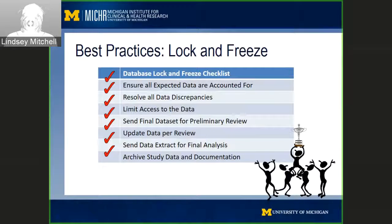So the first thing you want to do is make sure that you have all the data that you thought you're going to get. So that goes back to forms. Do you know why any are missing? Or is there data out there that you still haven't gotten yet? Once you have all the data, then you want to go through that process of looking for data discrepancies, going through that list of ways you're going to check the data and do it one time.